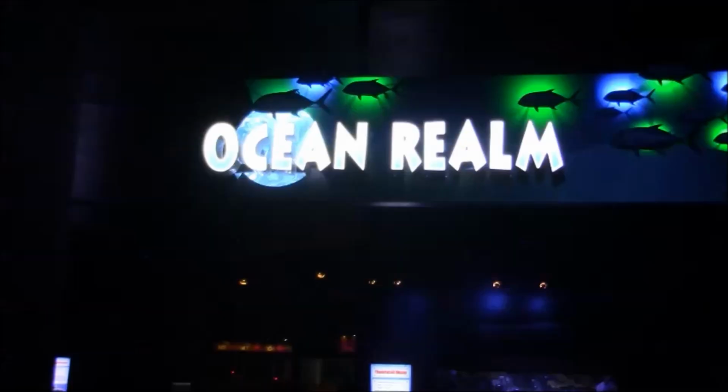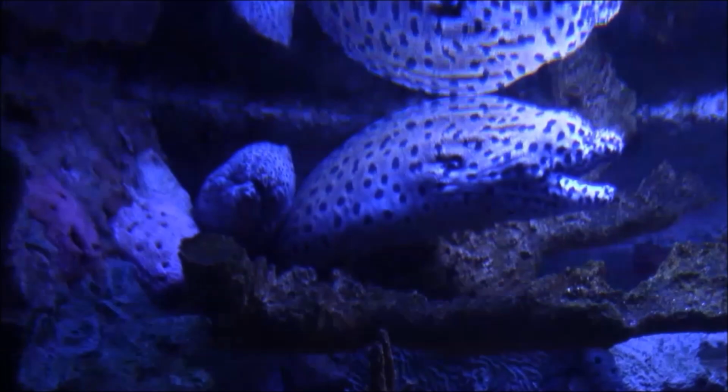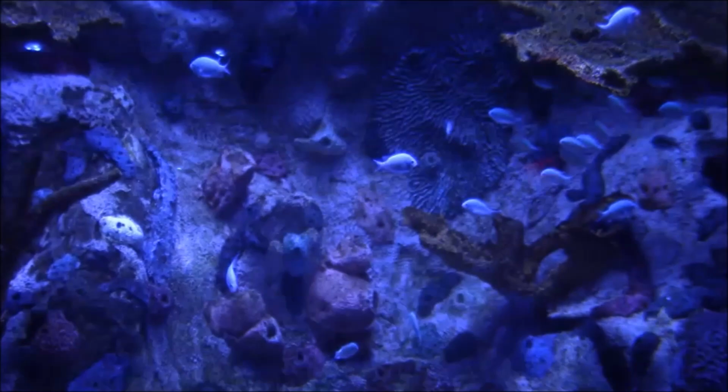Now entering the ocean realm. Man, it's darker in here. It's a moray eel. Looks like he's stuck in the corner. Actually, there's two of them. There's one next to that one and then that one. I don't think it's really coming through on the camera, but these guys actually have quite a colorful tank.